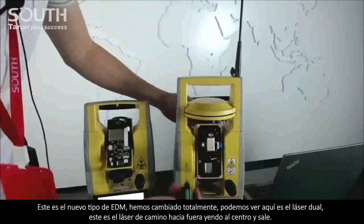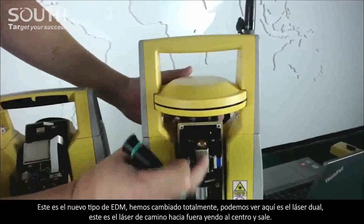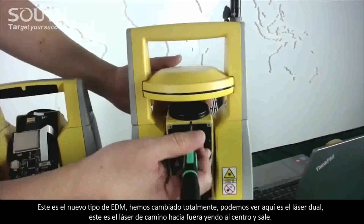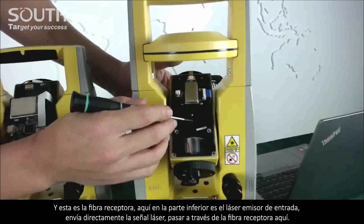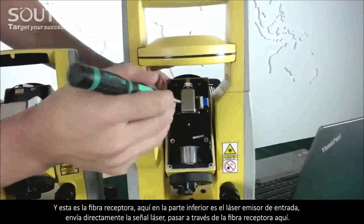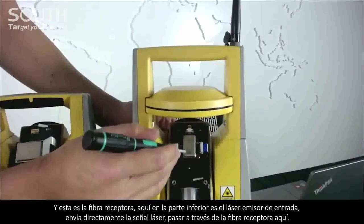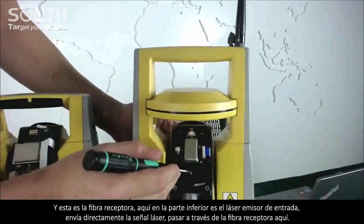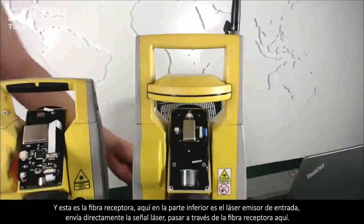And this one is the new type EDM. We totally changed it. We can see here it has a dual laser. This one is the out-path laser, which goes into the center and comes out. And this one is the receiving fiber. Here on the bottom is the in-path emitting laser. It will directly send the laser signal through the receiving fiber here.